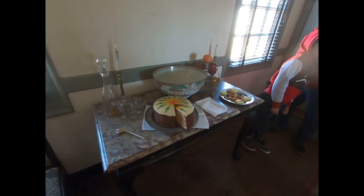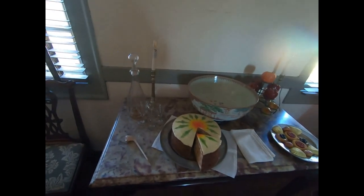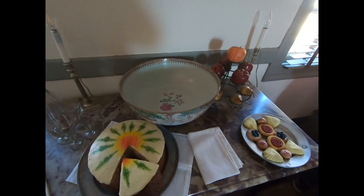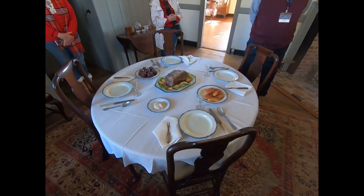Well, Henry, if you were visiting here, you would probably be served a meal in this very room. This was an adults-only dining room. No children could eat in here. They had to eat maybe in the kitchen or in other rooms. If you were my guest, if I were Mr. Henry and you were my guest tonight, I would be expected to serve you tea.